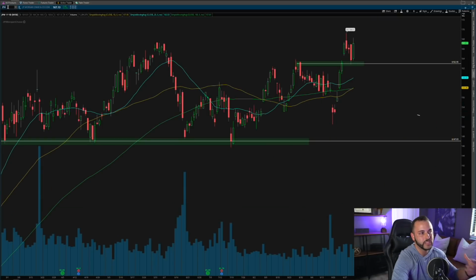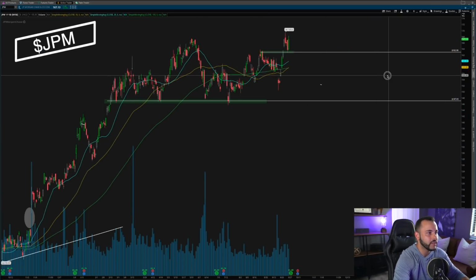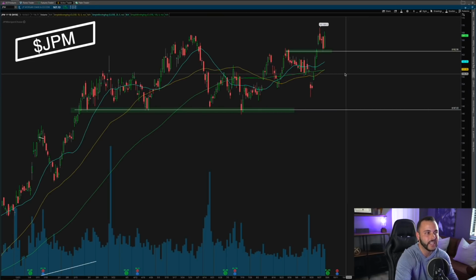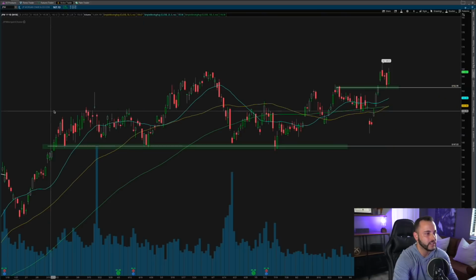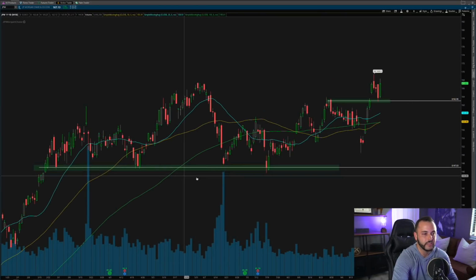The next one, which has been an absolute beast of a stock lately, and that is JP Morgan. JP Morgan, the financial sector has been hot. The Dow has been strong, and that is helping the banks. It's helping the financial sector. We can see JP Morgan put in a very nice base over the last few months right here of around 147. 147, bounced off it multiple times, and it looks like we're starting to get a little bit of an uptrend, right? You're starting to make higher lows and higher highs.